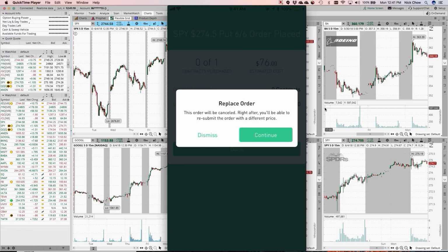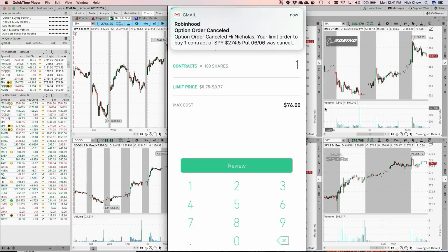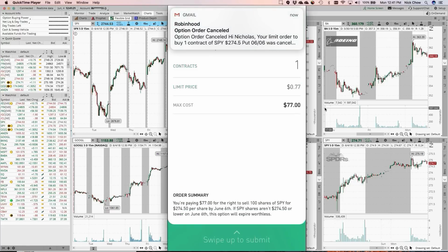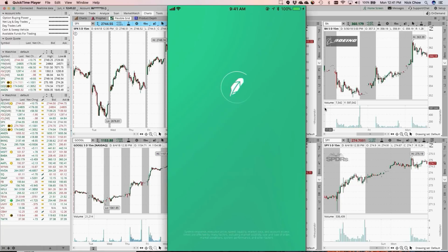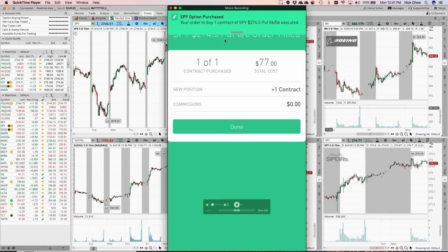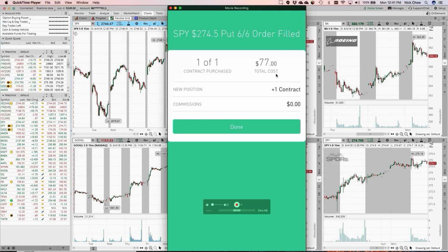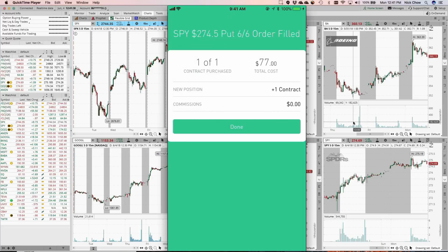Sometimes, if you really want to get in the position, you'll have to go with the ask. So we can try here at 77. See if we can get a fill here. Okay, and now you can see that I got a contract executed. It says 1 of 1 purchased, and this expires on Wednesday, or June 6th in this case. So I own one contract.